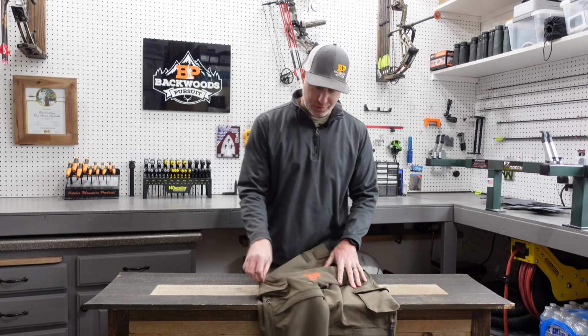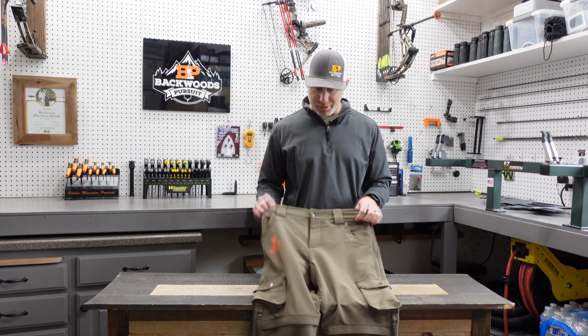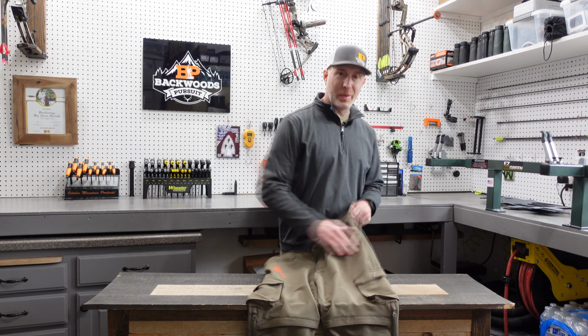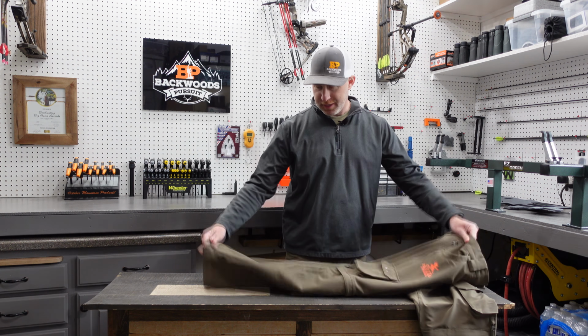So you always want to make sure that those are snapped. If you don't, you'll probably be annoyed by hearing that button flapping on you and banging against itself that way.